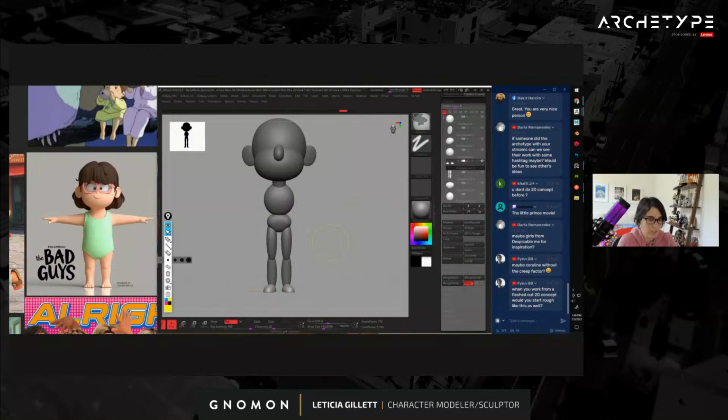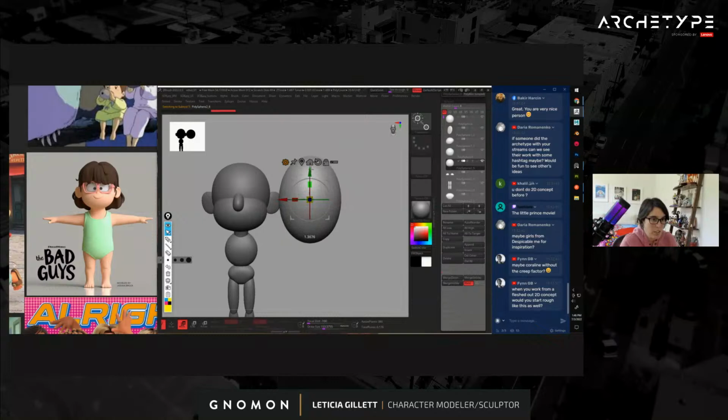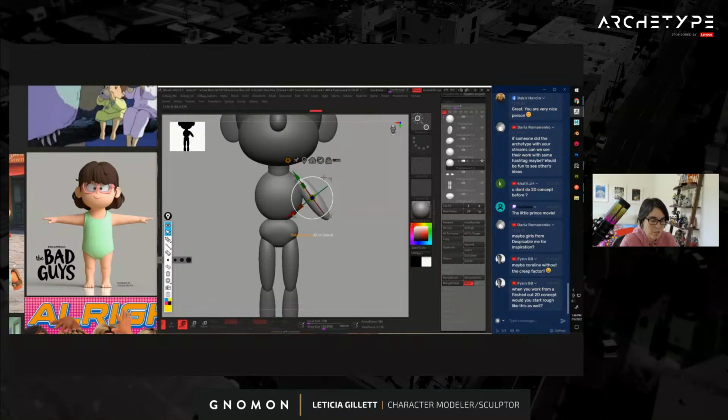Okay. Now let's give it some arms. Same thing that we did with the legs. I'm going to make it more tubular, so I just need shapes like this. I'm going to make the arms very thin because, you know, kids have very thin, noodly arms. And we're going to need to put a shoulder, but for now, let's just block an A pose. Make it a bit smaller.